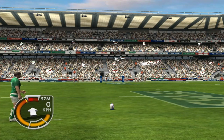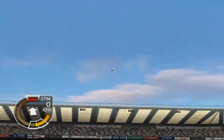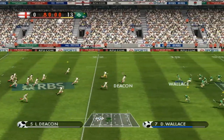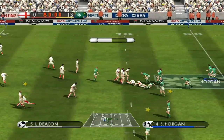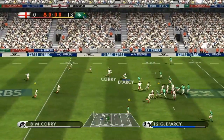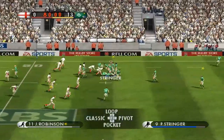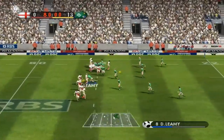Here's the kick at goal. It's long enough. Nope, not enough on that one. Nothing but air. Good charge there. Harry Ellis spins it out. Tate. Jason Robinson makes the break. They just didn't have the numbers there.